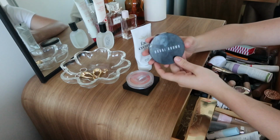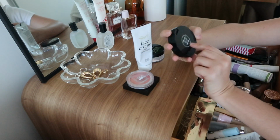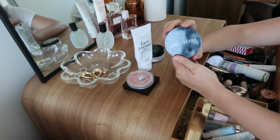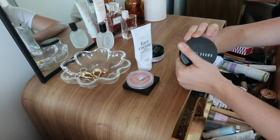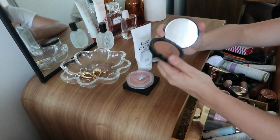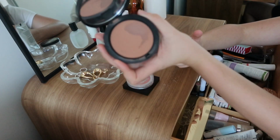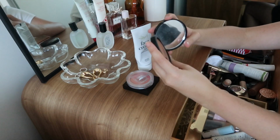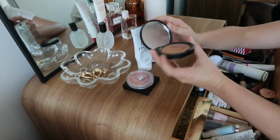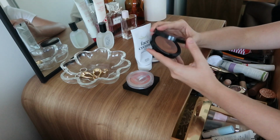I've got my Bobbi Brown. This is a bronzing powder in Golden Light. This is what the lady at Bobbi Brown matched me, I think it was in David Jones, the store. I have used quite a bit of this one, you can really tell that I've used it. It probably just needs a bit of a clean around the mirror, but otherwise I do like this one.